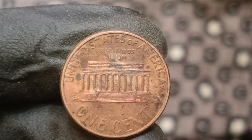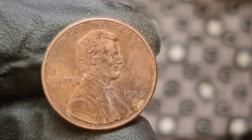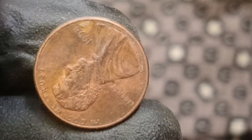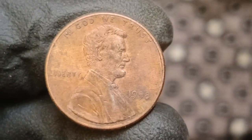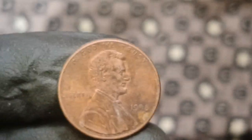The psychology of such value lies not just in the errors themselves, but in the stories they tell, stories of a massive mint producing billions of coins yet letting slip through its fingers a handful of anomalies, stories of sharp-eyed collectors who found these rarities in pocket change or inherited collections, stories of how chance and imperfection created something priceless, and that narrative resonates with people because it combines luck, history, and the thrill of discovery, reminding us that even in a coin worth 1 cent, there lies the potential for unimaginable fortune.